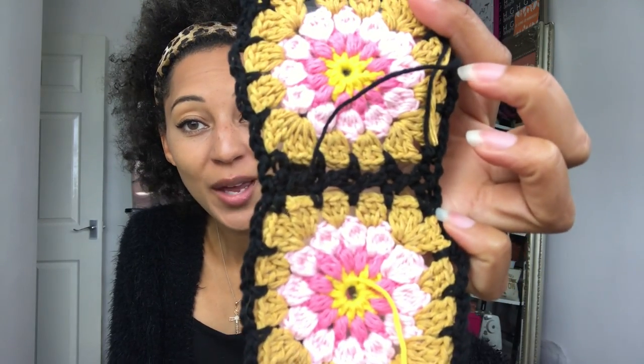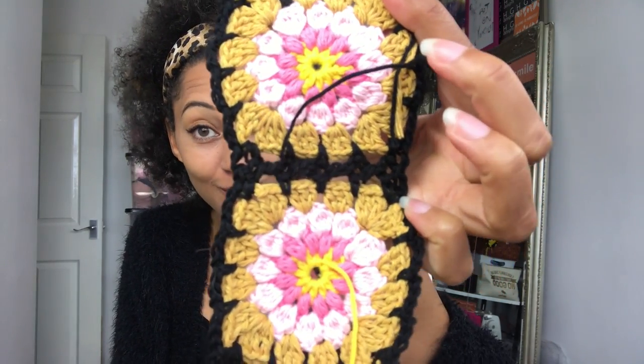So that's my other WIP that I can share with you. They look really, really good. I think that would make a really nice, very, very pretty top. Maybe even a pretty dress. Though I don't know that I want to make that many squares out of 4-ply.